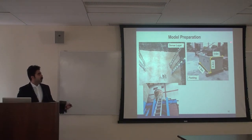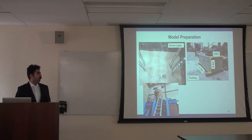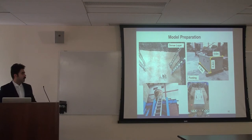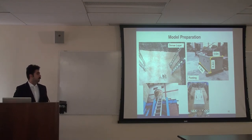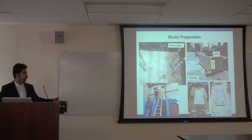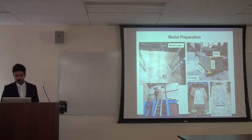The foundation used as a spread footing is 1.3 meters long, 0.6 meters wide, and 0.4 meters high. And we want to examine the settlement of the foundation. We embed the foundation in the crust layer, and we put it on the crust layer. Then we increase the thickness of our crust layer by 0.4 meters to come up with a level surface of our foundation and our crust layer.